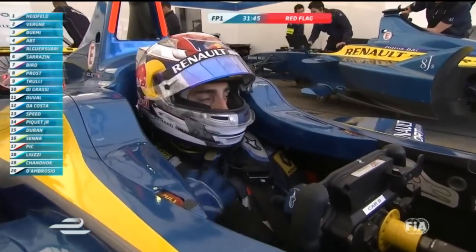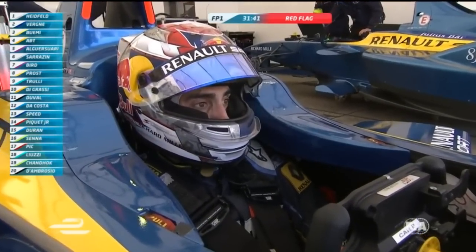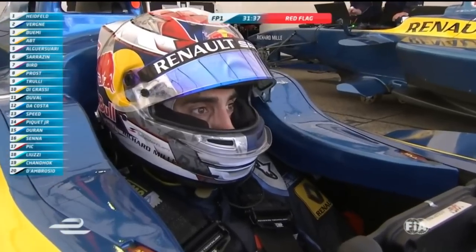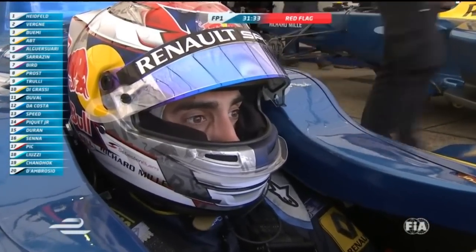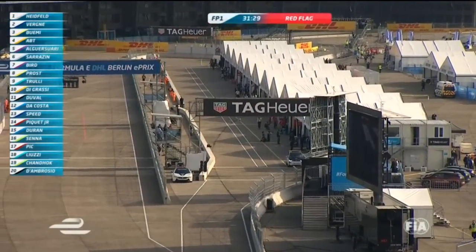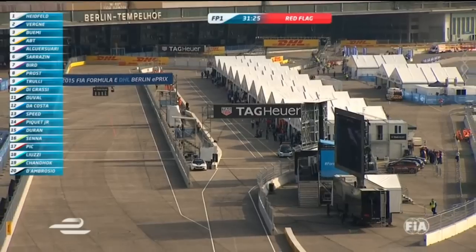So it can depend, but drivers pick up the actual layout and where they need to go, obviously, on the first lap. But to explore the limits and really push the car, to feel like you've got the car underneath you and you can manipulate it the way you want, that's when you really explore the limits of the track and obviously yourself.